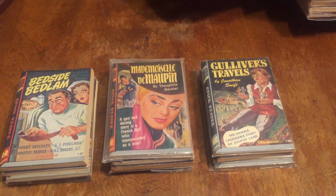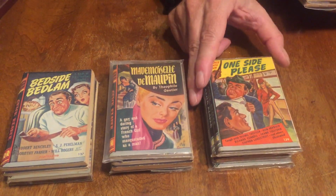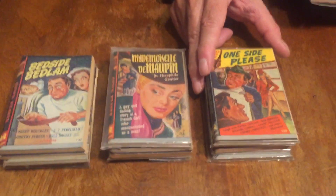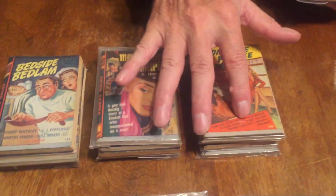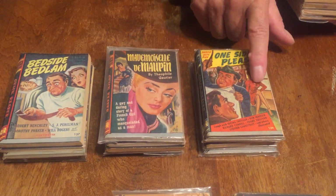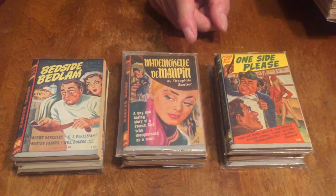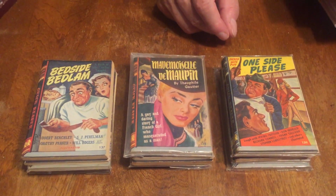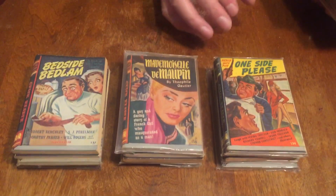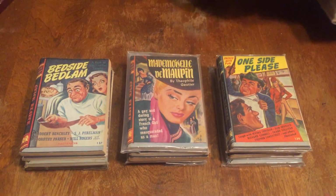Number 139 is One Side Please, another humorous collection of stories by various authors. Stephen Longstreet has a story in here. There's a leg art cover, so it's a good girl art kind of cover. They did a lot of humorous stories in the Quick Reader series. It seems to be mostly mystery crime stories and humor.